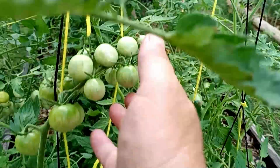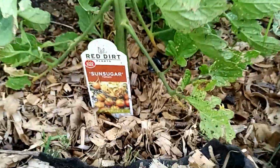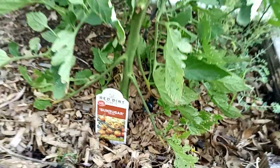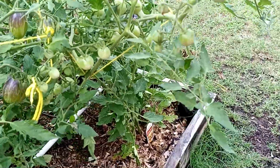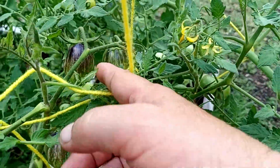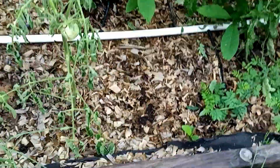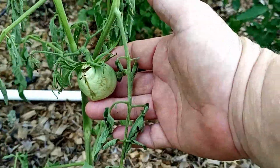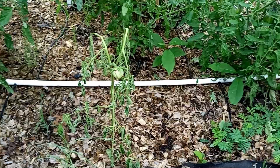That's a nice little cluster. And these are sun sugars. You can really see them over here. But this plant and one of my atomic brads have kind of started mingling together. I had one here that died, so I put that broken top one here. It may not do anything. It may die, but I just figured, why not?